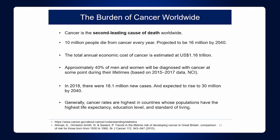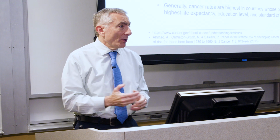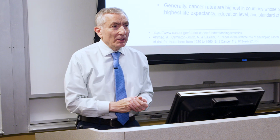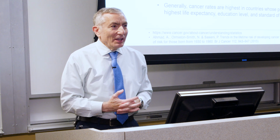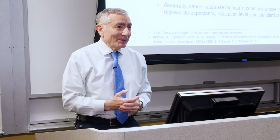And generally, cancer rates are highest in countries whose populations have the highest life expectancy. So it's predominantly, not exclusively, but predominantly age-associated, in countries that have the highest life expectancy, education level, and standard of living. And you say, well, what does that have to do with it? Well, a lot of times those are more advanced cultures, and so they detect cancer. You know, you go in and you get it analyzed. If you're living out on an island all alone, there's nobody to detect the cancer for you. And so the person just died. I mean, they don't really have a cause of death.